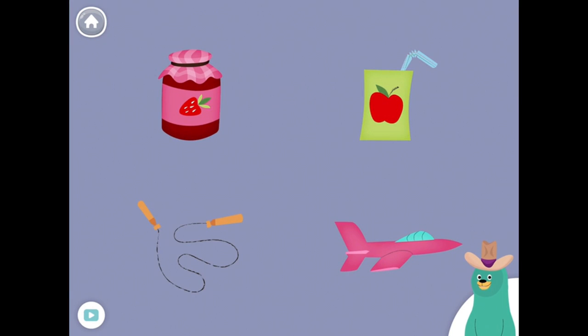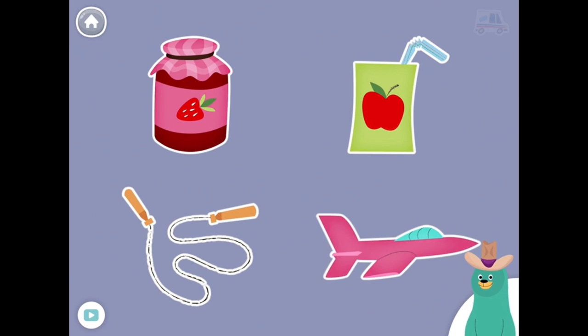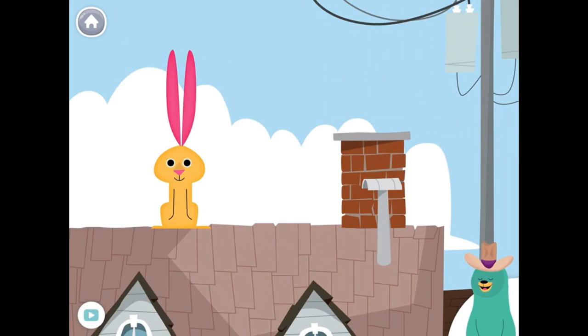All of these things start with the J sound. Tap them all and listen to the J sound at the beginning. Jam, juice, jump rope, jet. Cool beans! Drag all the things that start with the J sound to the rabbit.